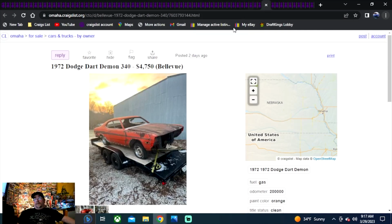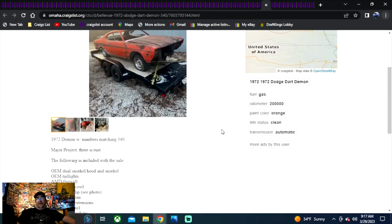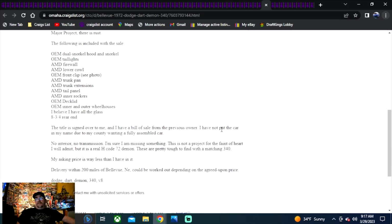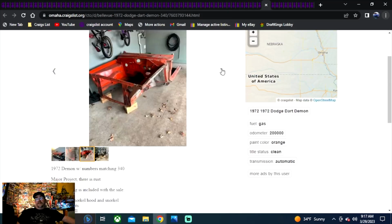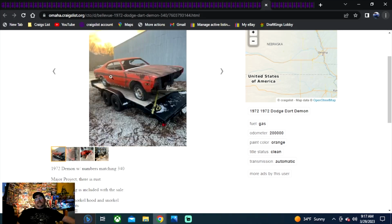Updated ad 2 days ago. Going to be Omaha, Nebraska here, 1972 Dodge Dart Demon 340. We're up to $4,750, posted 2 days ago. Looking for a Demon? Hit him up, he's got one. Says you got a title with it, even though it looks like you're going to have to replace the whole firewall, cowl and everything that's cut out of a different car from this one. So this is probably what your title's for. I don't know. This looks like this might have been a Demon.